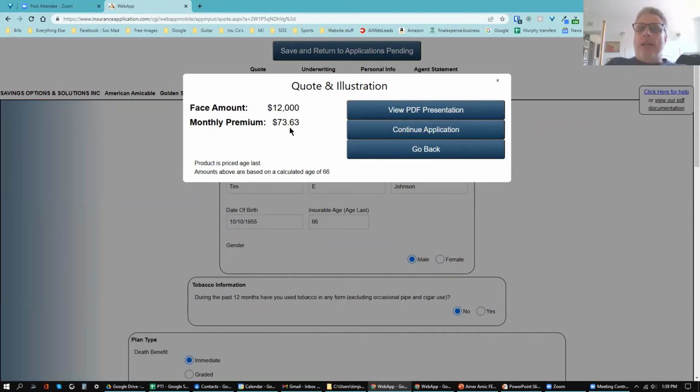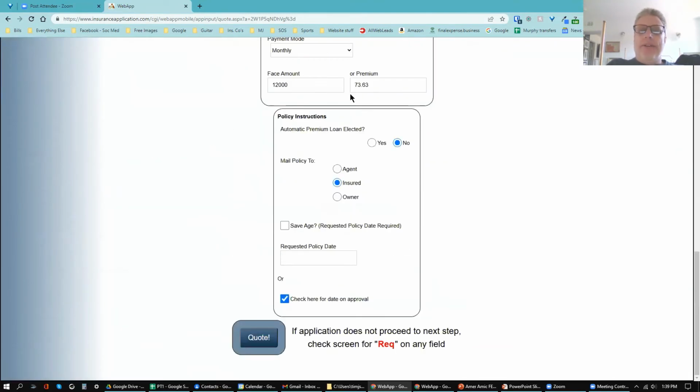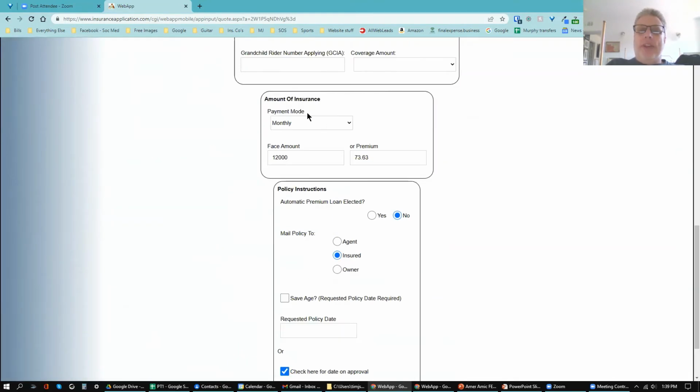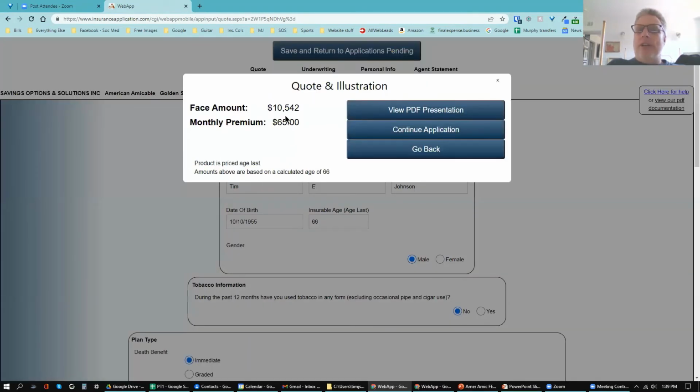And let's say the client says, well, that's too steep for me. I can do, let's say, $65 a month. You can click go back, scroll back down here, and in this amount of insurance section, put in 65 for the monthly premium, and then click quote, and it'll tell you how much coverage they'll get for $65. They'll get $10,542 of benefit. So the prospect says, okay, that's fine. Let's continue with the application.